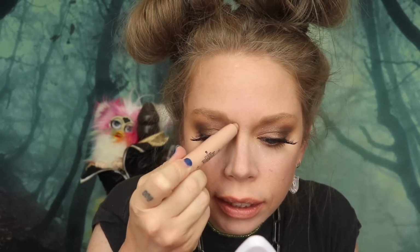So I like to have an exaggerated, I'll just show you. I'm gonna draw it on, and then you guys can see. Also, if nobody has ever told you, these products smell like crayons. So I just like to go in like that, draw my nose on with a crayon. I like to kind of connect my eyebrows to my nose. Is that weird? Do other people do that?